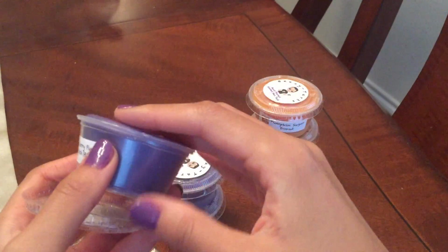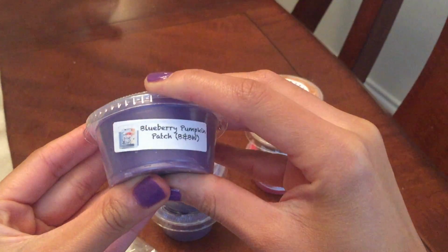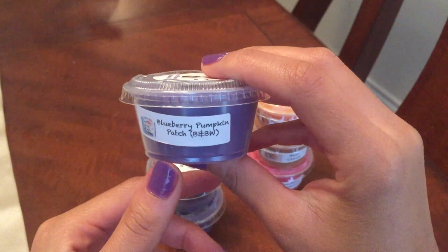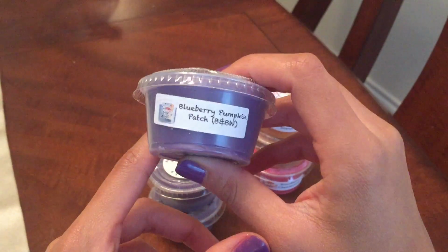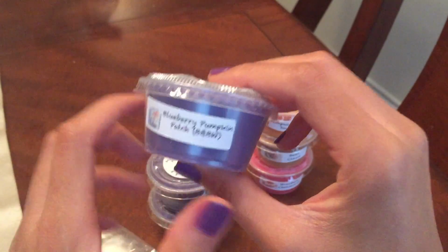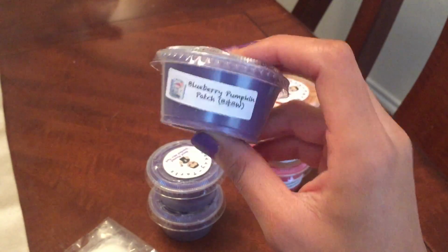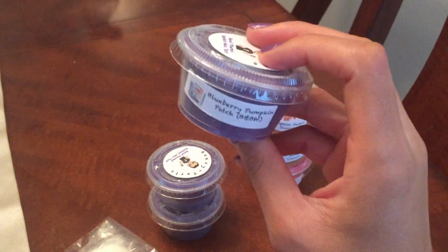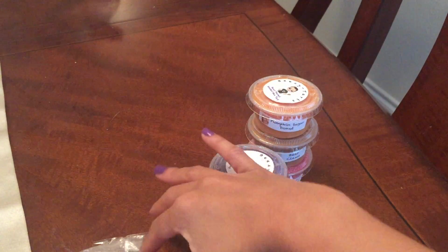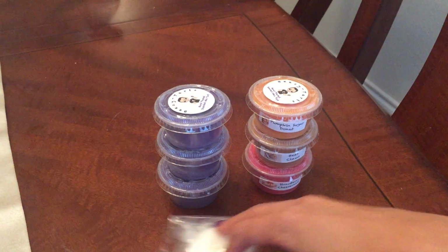And for the longest time, people were saying in the wax world that Blueberry Pumpkin Patch was the same thing as Blackberry Bramble Tea. I have like 4 of the Blackberry Bramble Teas, and I think it smells a little different. I love Blackberry Bramble Tea, I love this one, but it smells a little different. This one smells like cereal to me, and I really love it. I'm happy I got 3. But that's just my small order from Beezy's, or Beezy Tarts.